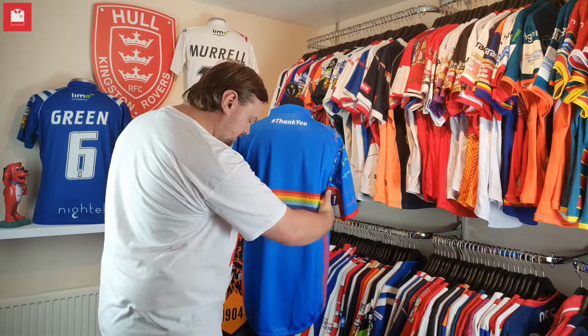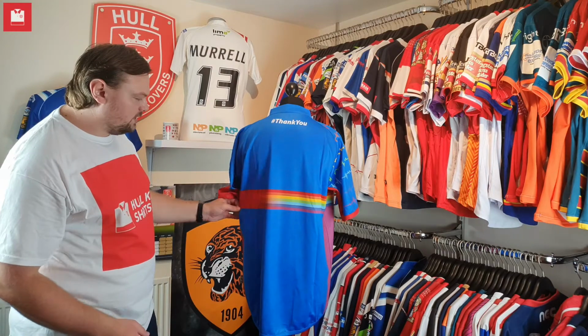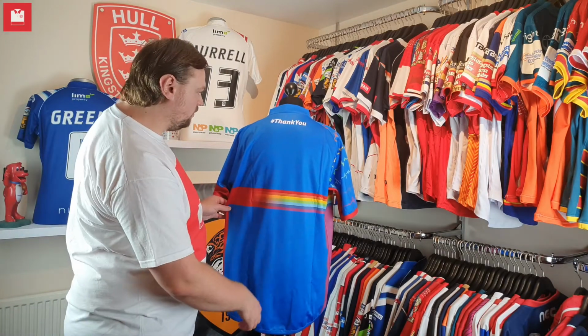Turning it around to the back, and it features very much the same as the front. So we obviously have the band which continues all the way around.